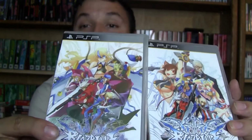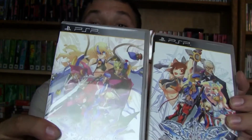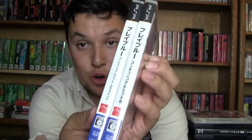Oh yeah. If you guys don't know, Blazblue pretty much got the same treatment as Guilty Gear. They have so many different revisions, and I picked up two for 300 yen each. I was going to say 200, but no, I picked up these two for 300 yen, and that is Blazblue Continuum Shift and Continuum Shift Extended. Great shape, complete with case, and it's always good to have new PSP games for the collection because my PSP collection is slacking.